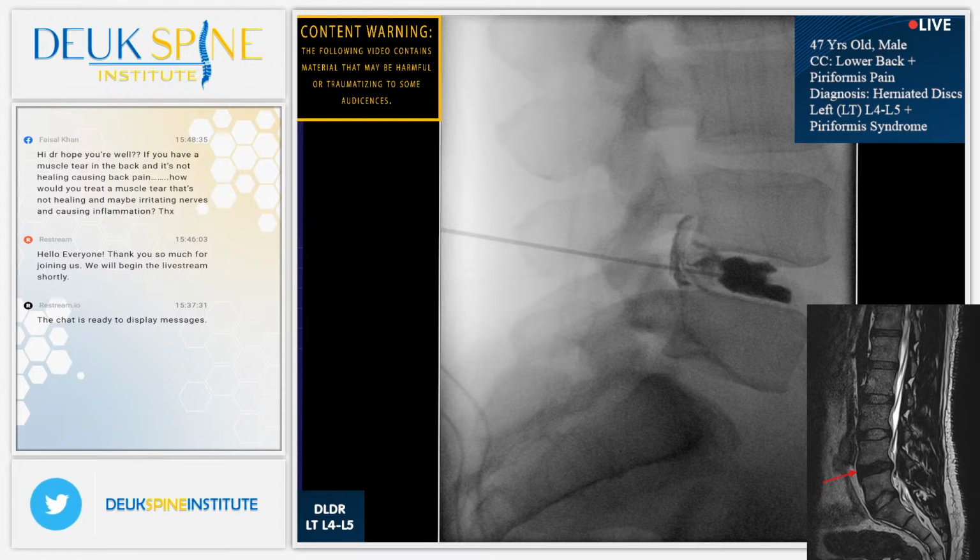I want you to look at the dye on the lateral view. You see that big black collection of dye? That's normal. You should always see that cotton ball, we call it. But the part that's coming out to the periphery is all abnormal, should not be there. And it's leaking out through a tear. That's called the annular tear, and that's what we're going to fix today with the laser.